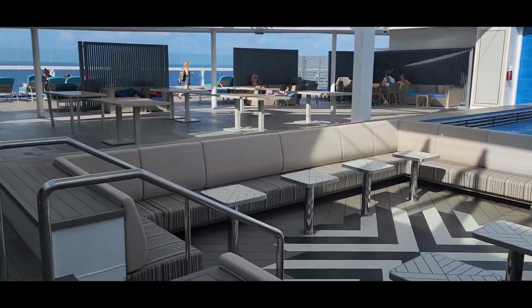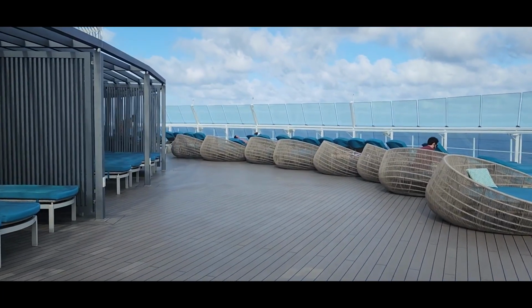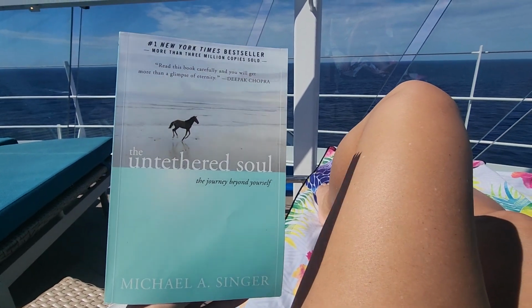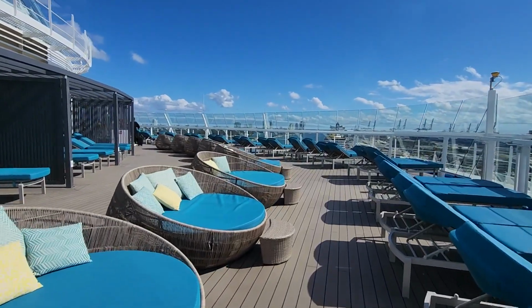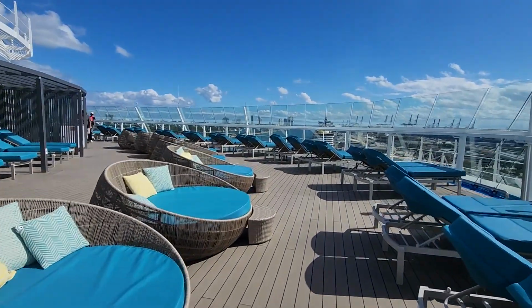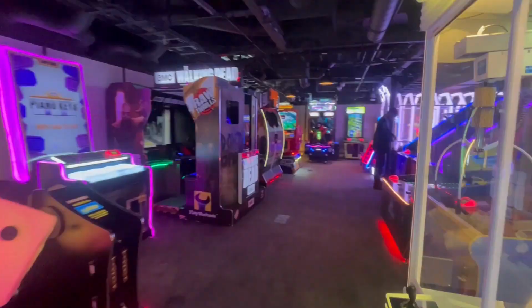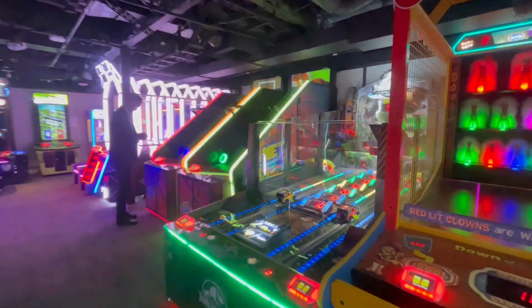Moving on to one of my favorite areas on every Carnival cruise ship is the adults-only Serenity area. I really enjoy relaxing in the sun reading, and this is the perfect spot. Carnival has added so much space and extra chairs to these areas compared to the older ships that it was never an issue trying to find a chair. Here's a quick look inside the warehouse arcade where there are pay-per-play games.